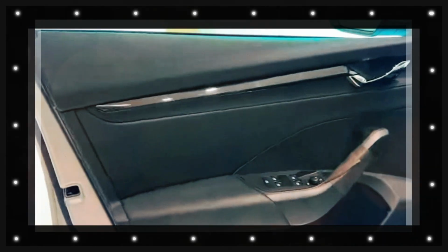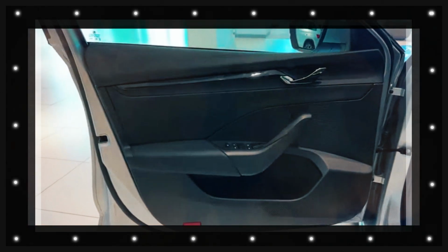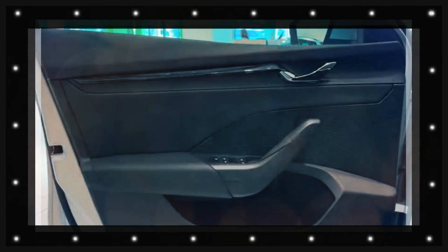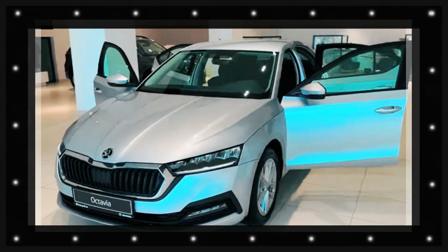Just like the exterior, the cabin of the facelifted Skoda Octavia was partially under covers. Nevertheless, the infotainment system was left exposed, and we can see that it has a brand new display. The digital instrument cluster probably received a few tweaks of its own, and although it's not entirely visible, we believe the steering wheel will be a little different.